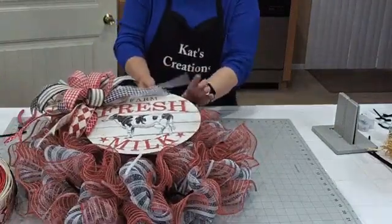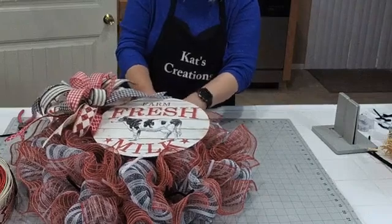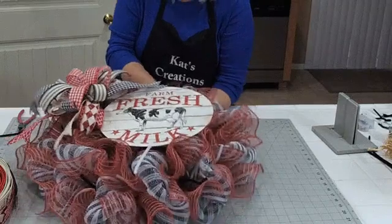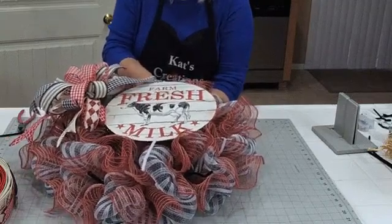So I'm going to take this and push it through my Deco mesh, being that it's a poof. It's pretty poofy. So we'll push this down.